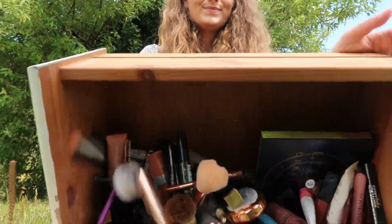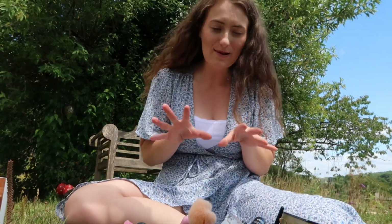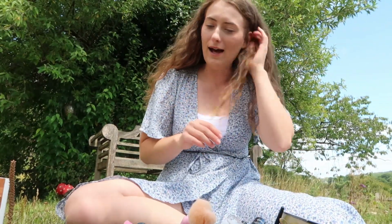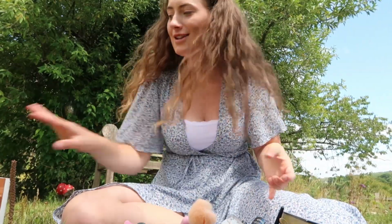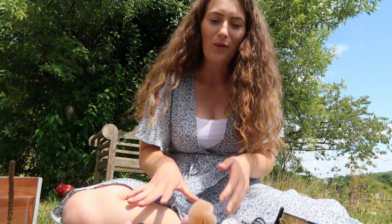Right, let's sort this bad boy out. I've been collecting makeup for a long time and I'm starting to use the same three things, and it's just a bit crusty and dusty and I need to clear it out. I'm all about having less is more now. I feel like we're in such a consumer cycle at the moment, and don't get me wrong, I like things, but I don't need all of this. So let's clear out what I don't need.